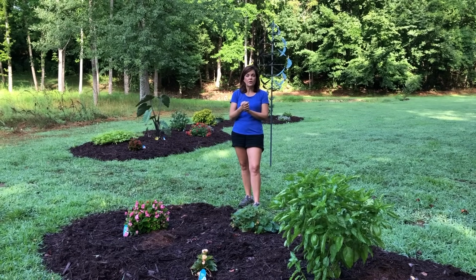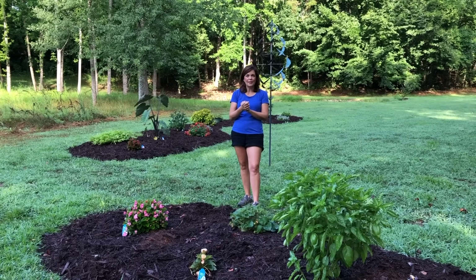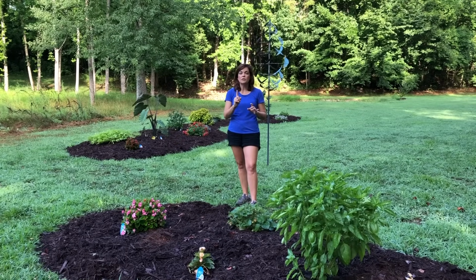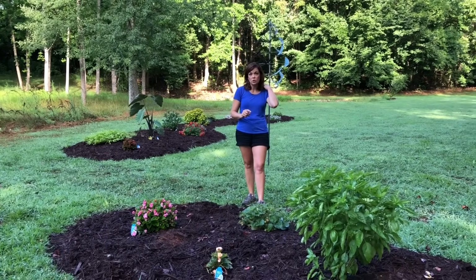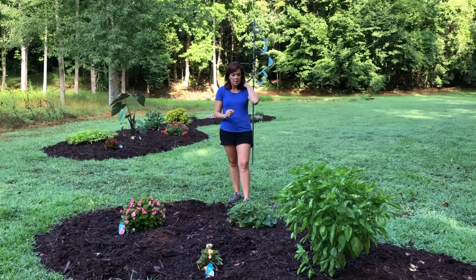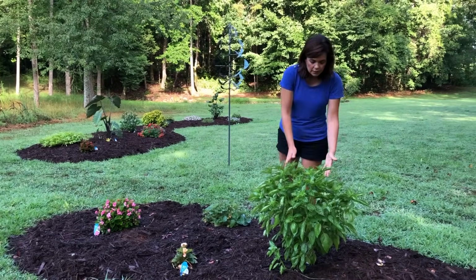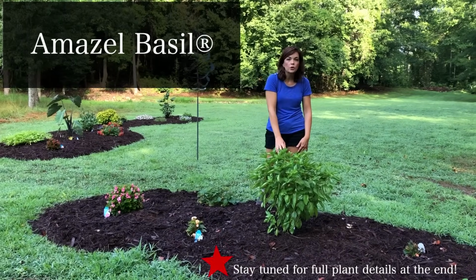So I think I have given you all the parameters. So let's start talking about plants. First things first, this is not a new introduction, but it is relatively new to the market. It was new last year, and they sent it to us, and so we said, you know what, we're going to stick it in the ground so people can see it. So this is the centerpiece of this bed. This is their Amazel basil, and you can see she is a glorious plant.